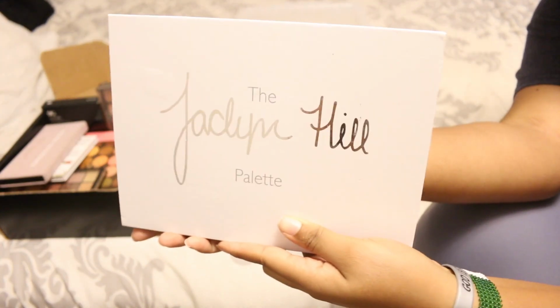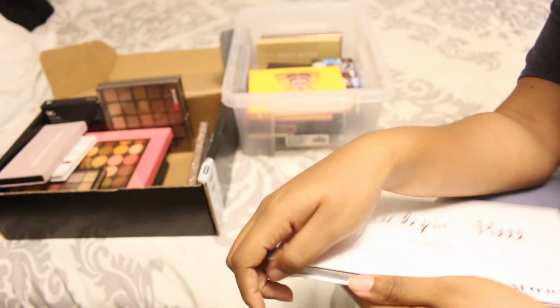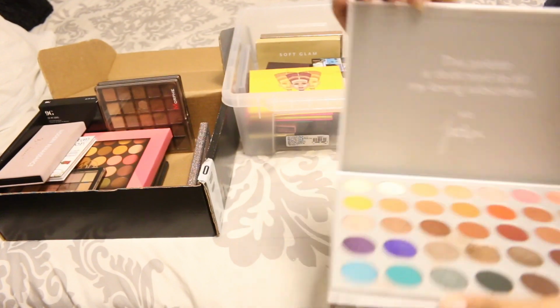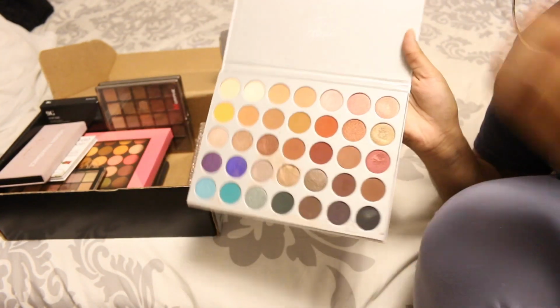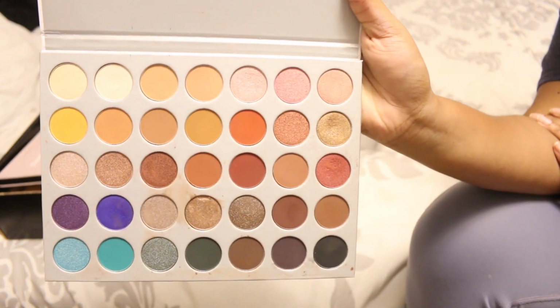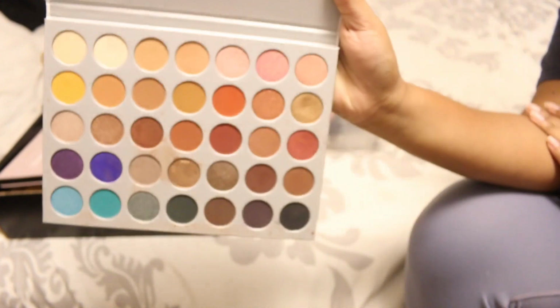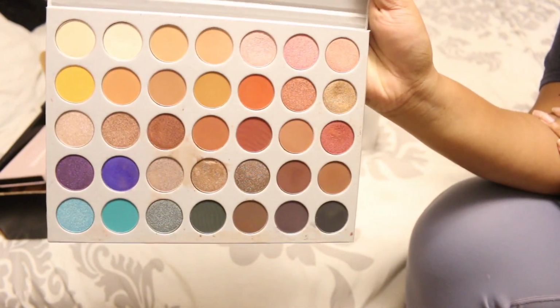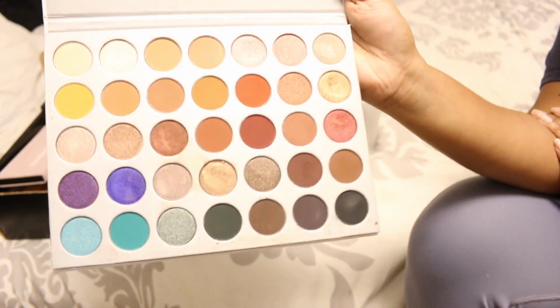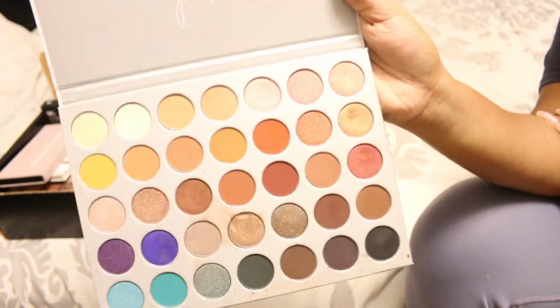Last but not least is my Morphe Jaclyn Hill palette. Here are all the shades on the back. I just love this palette. I cannot declutter it. I don't even use this one as much, but I still get good use out of it. And I feel like it's just a great palette if I'm doing any type of look, daytime, nighttime, grungy, bright. Like it has it all in it. So this is a great all-in-one palette. I just hate the size of it. It's kind of large, but other than that, I love this palette, so I'm definitely going to keep it.